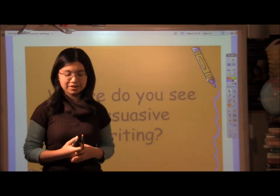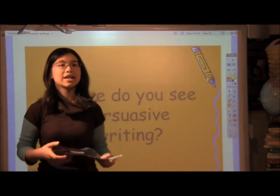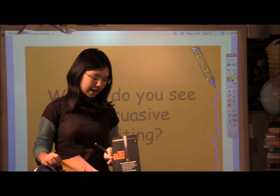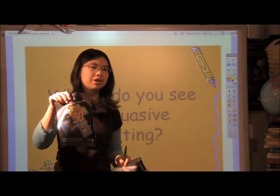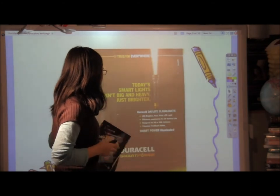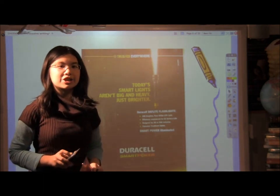Magazines? Magazines, definitely. So, actually, it's great that you mentioned that because I was looking through Newsweek magazine looking for some advertisements, and so I found this Duracell battery advertisement, I found this advertisement for tourism to Thailand, and I found an advertisement for this new HP inkjet printer. And it's a little difficult to see, so I put them up on here. Oh, let's see, here is the Duracell one. I'm going to zoom in a bit. So basically it says, today's smart lights aren't big and heavy, just brighter.